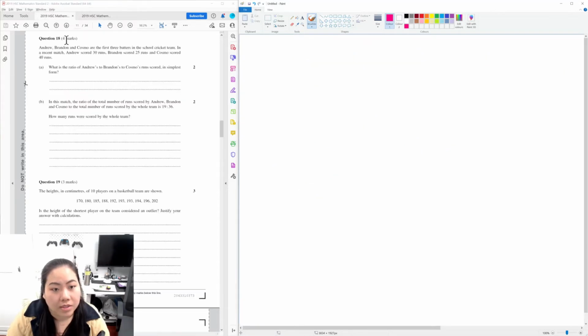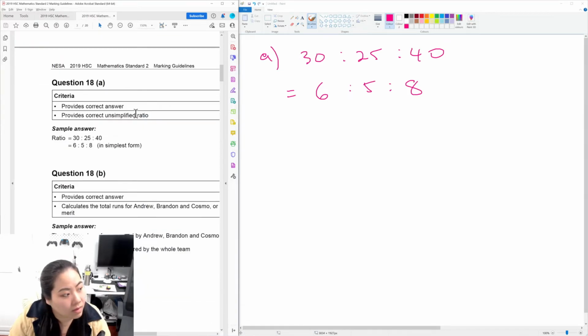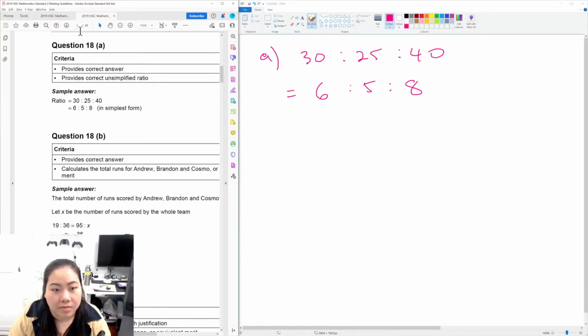Question 18, 4 marks. Andrew, Brandon, and Cosmo are the first 3 batters in the school cricket team. In a recent match, Andrew scored 30 runs, Brandon scored 25 runs, and Cosmo scored 40 runs. A. What is the ratio of Andrew's to Brandon's to Cosmo's in simplest form? Andrew is 30 to Brandon is 25, Cosmo is 40. They're all a multiple of 5, so let's divide everything by 5 and see what we get. 6 to 5 to 8. I don't think I can simplify that anymore, so I'll say it's 6 to 5 to 8. Let's have a look. 18A. 6 to 5 to 8 in simplest form.